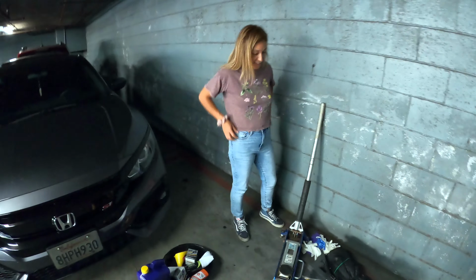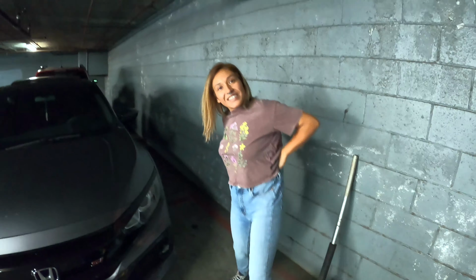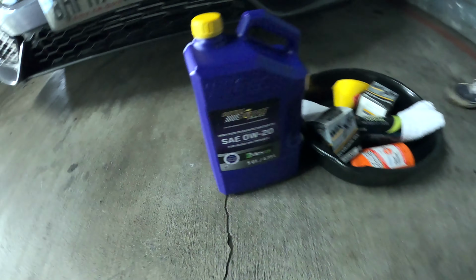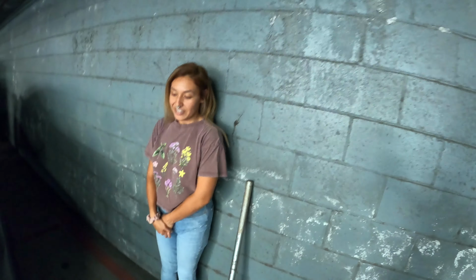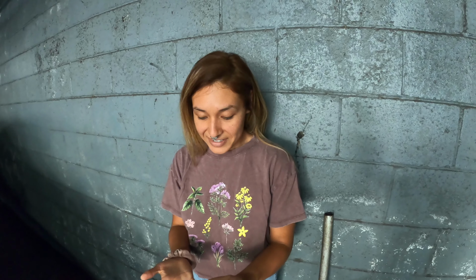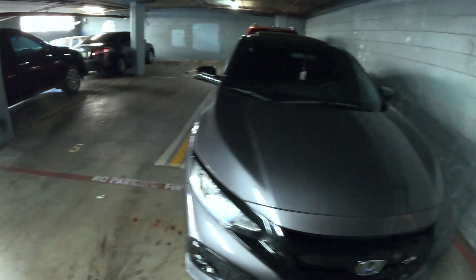Alright, so we're back with the oil change for Gladys. She's 8,000 miles over, I showed you at the beginning. So we're gonna put Royal Purple in her car, and we're actually doing my car too, right after this, so we can do a double back to back. She wants to get her hands dirty, literally, and start doing the oil.